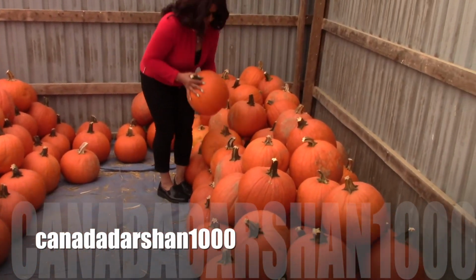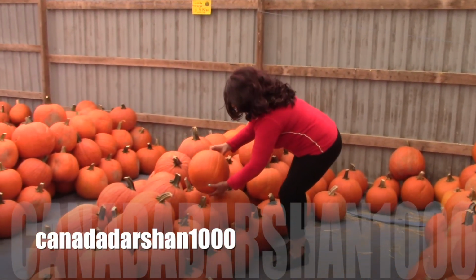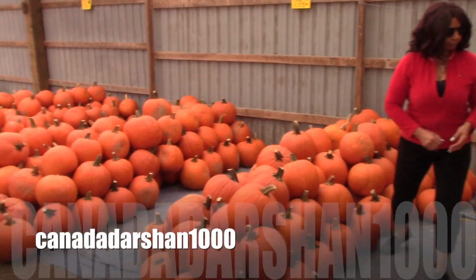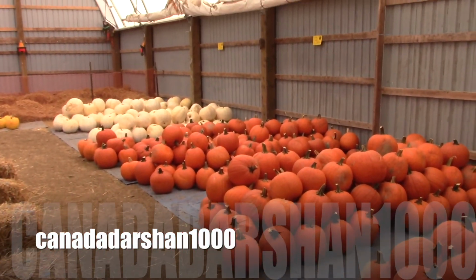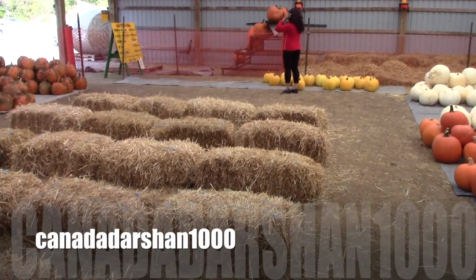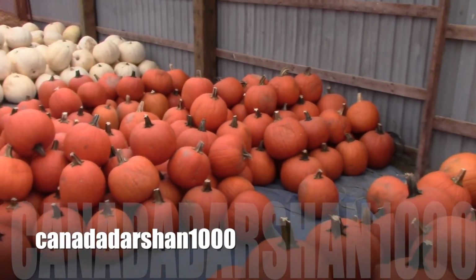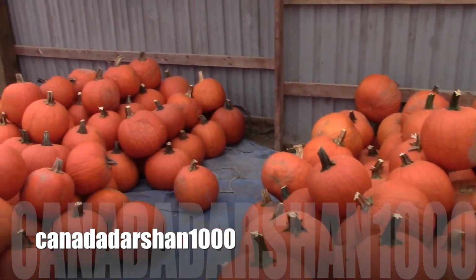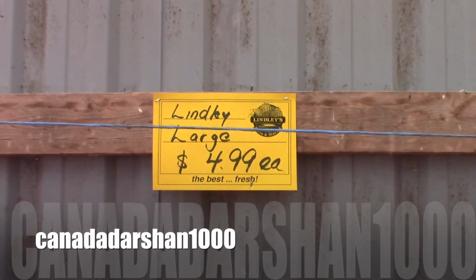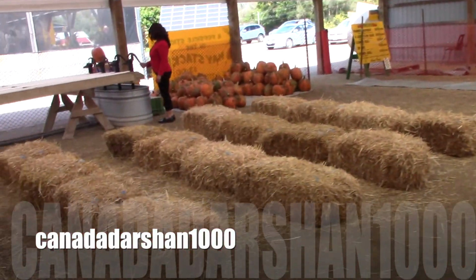There is a place for children's play here too. And as I said, there are a lot of activities planned on the weekends for the kids, that they can come and enjoy outdoors and play here. It's a perfect fall time and perfect for the festival. See those white pumpkins? Again, different shapes and sizes, come straight from the farm. Different price point, $4.99 each. So that's the price for the large pumpkins.